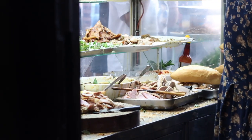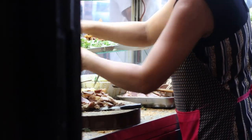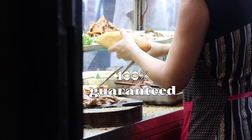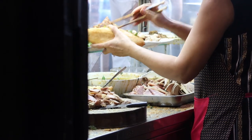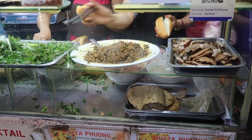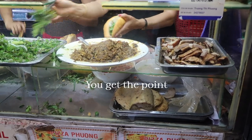I've tried banh mi from random street vendors in Hoi An during the night and it was as good as this one. However, I do think it's still worth it to check the place out because you're 100% guaranteed to get a good banh mi. Whereas when it comes to random street vendors, the bread might not always be crunchy, the meat might not always be well seasoned, the vegetables might not always be fresh.